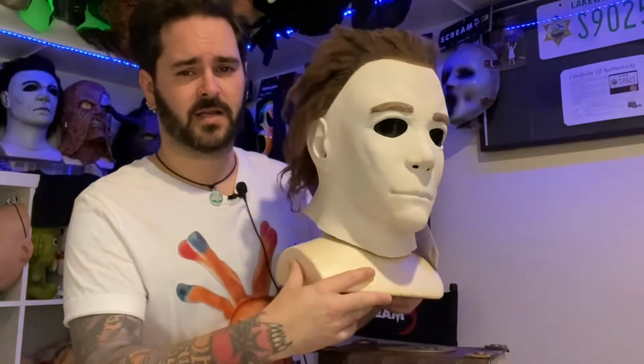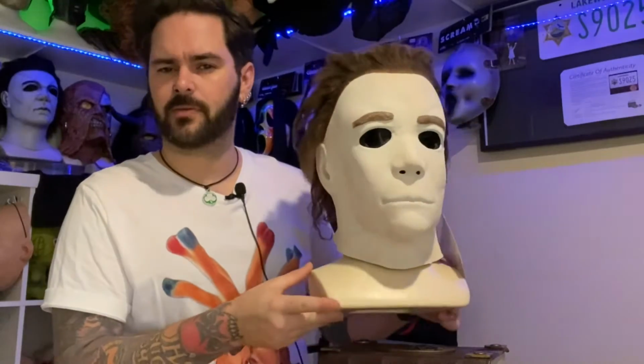Obviously, it's got no shading. It is just a plain white face. It has the applied hair and, for some reason, applied eyebrows, which seems to be a very Don Post thing, either painting or applying eyebrows in. And it is sculpted really nicely. There's a lot of Kirk in this sculpt. There's a lot of Michael Myers in this sculpt, and lit properly, it looks really, really cool.